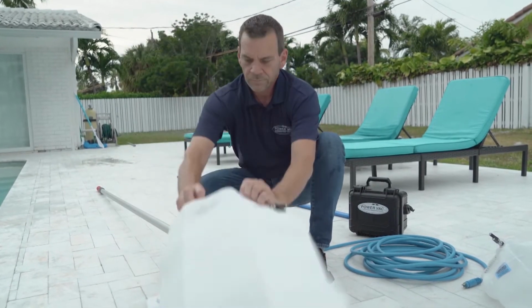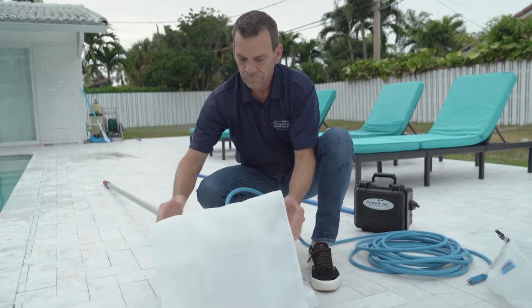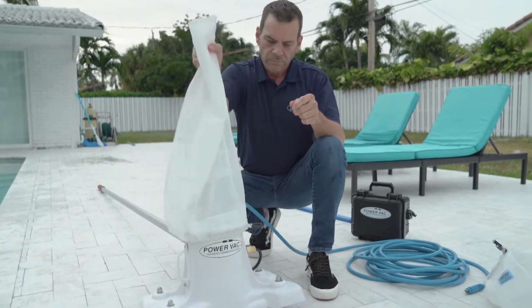I used to have a robotic vacuum cleaner for my pool, and I wasn't satisfied with it because it was unsightly, it was expensive to repair, and it didn't pick up all of the debris. There's a family-owned company that has innovated pool vacuuming systems for more than 20 years.